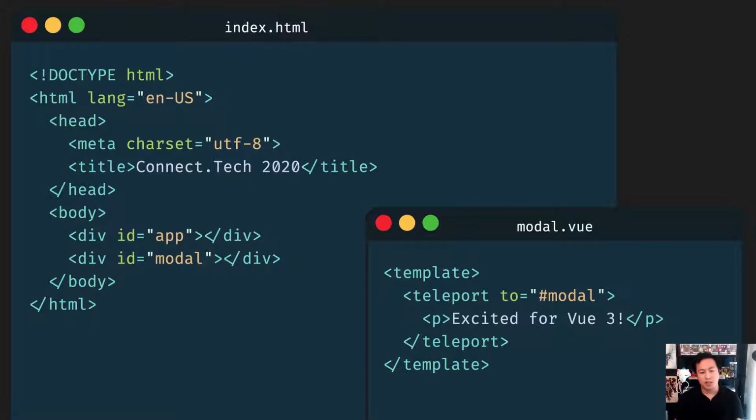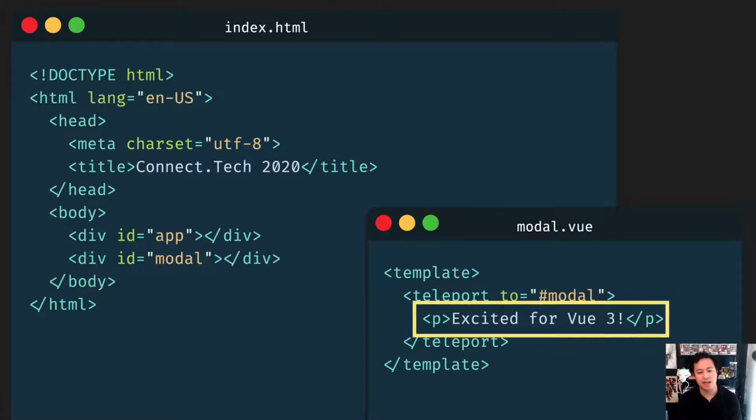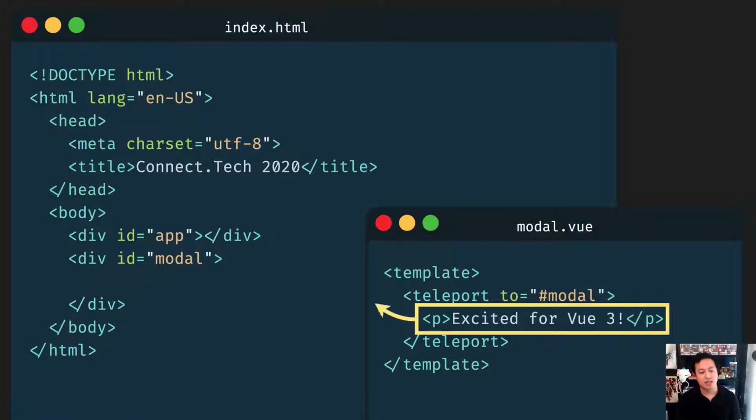Now, in the lower right, we see that we have a modal.vue component, and you see that there's this new built-in component that we have called teleport, which takes a prop of to, and it assigns whatever selector it is that you want it to go to. So in this case, we have this paragraph that says, excited for Vue 3, and even though it's controlled inside the .vue component, we want it to render in the ID modal. Well, with this new native teleport component, it'll do just exactly that. It's going to take what's inside, which is our p tag, excited for Vue 3, and when it renders out to the user, it's actually going to render out excited for Vue 3 inside of our ID modal, even though it's actually contained inside of our single file component, which is pretty great.